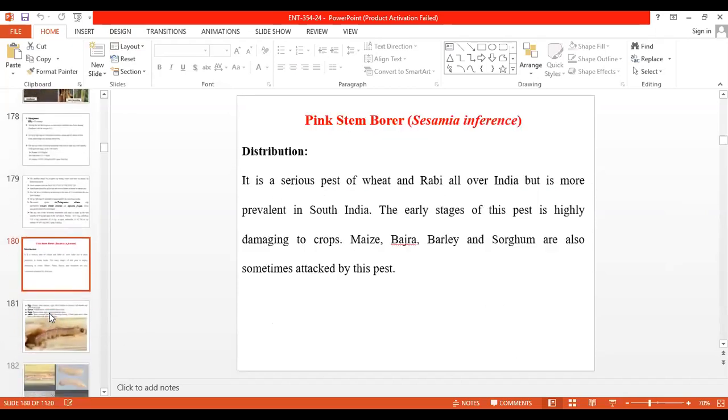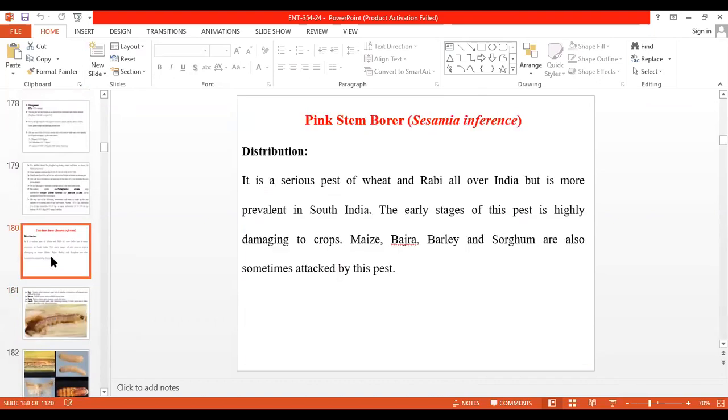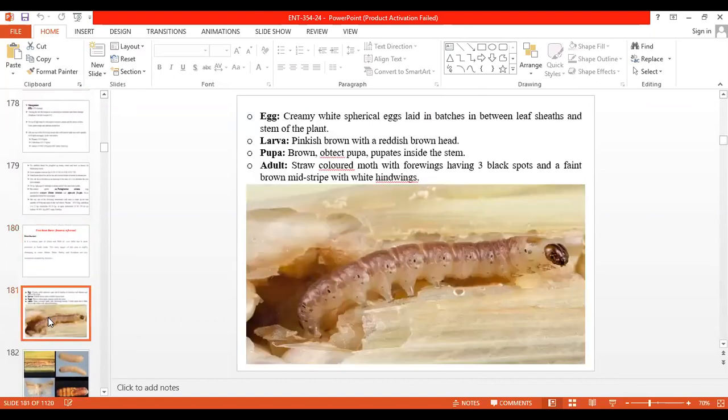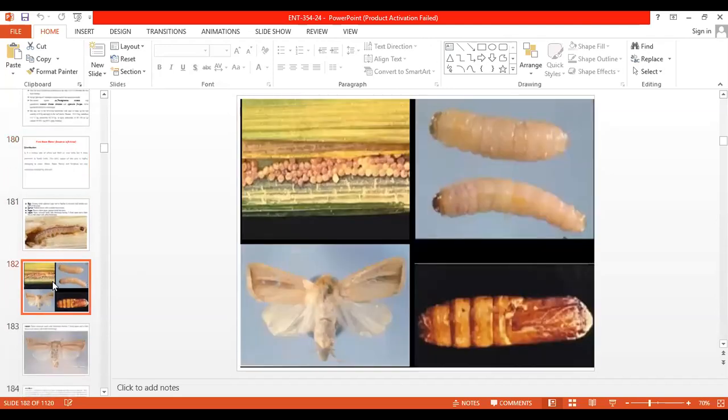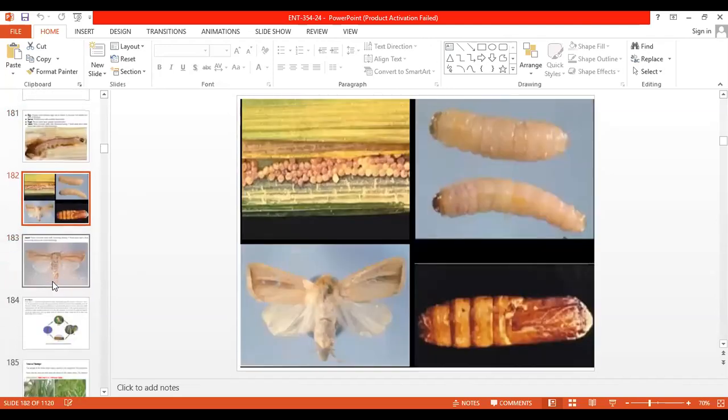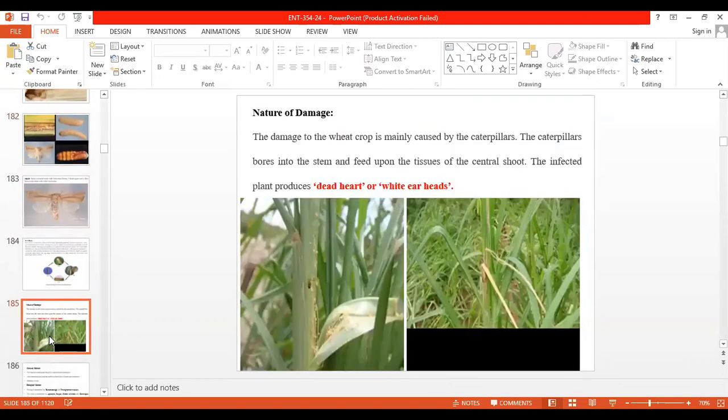This is also the next pest, that is the pink stem borer. Pink stem borer, the common name is due to the larva, which is pinkish in color. That's why it is called the pink stem borer. Scientific name Sesamia inferens, family Noctuidae, order Lepidoptera. So this is a Noctuidae pest, meaning its damage is mainly caused during the night hours. Dead heart symptoms and white ear head symptoms also form due to the infestation of the pink stem borer.